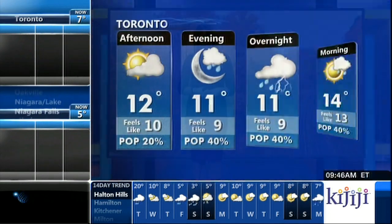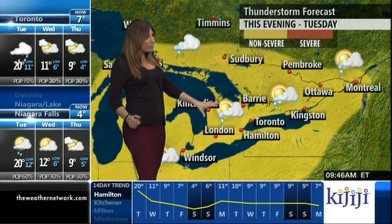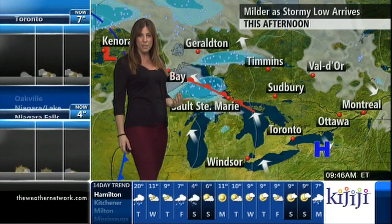We are going to be seeing some active weather move in through the area. We're going to be seeing a system bringing us showers starting as early as this evening, just ahead of that warm front. Cloud, again, chance of showers. It's not going to be until tomorrow afternoon where we're going to actually see the bulk of this moisture and our highest risk of seeing an isolated, non-severe thunderstorm.